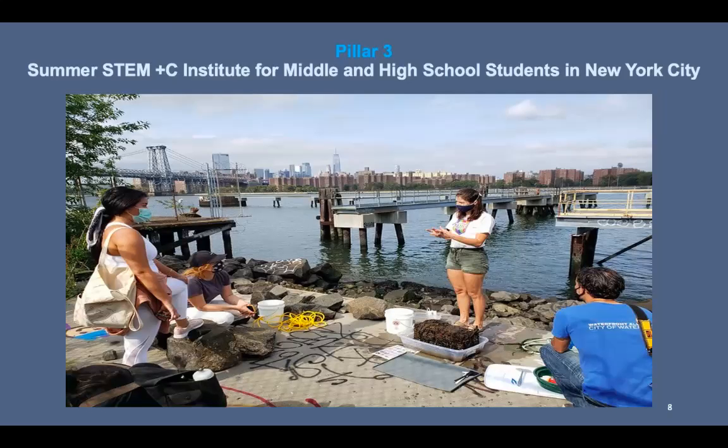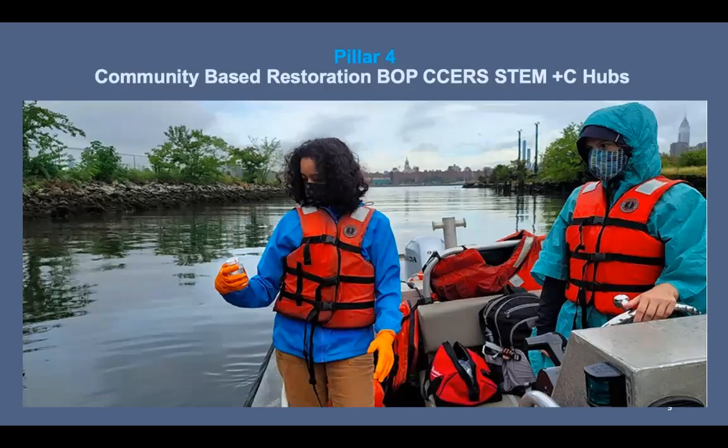Pillar 3 is the Summer STEM Institute for middle and high school students in New York City, which is hosted by Pace University. You can see that the students have the opportunity to partake in field science at the same time as they are learning about data science, Python, coding, and other activities.